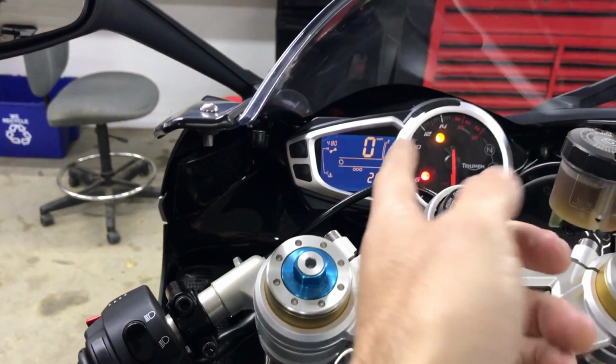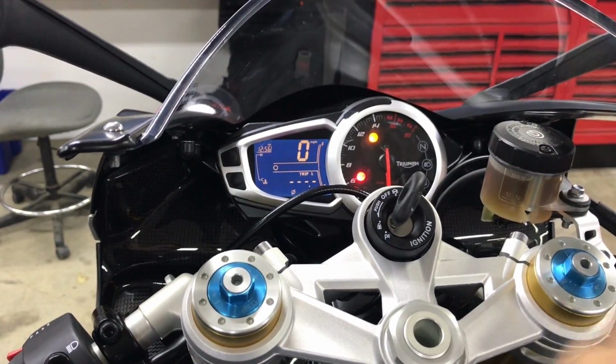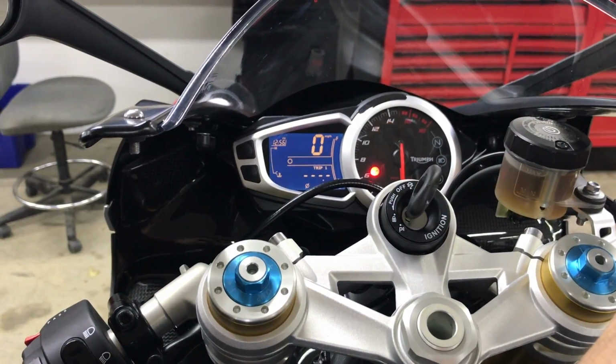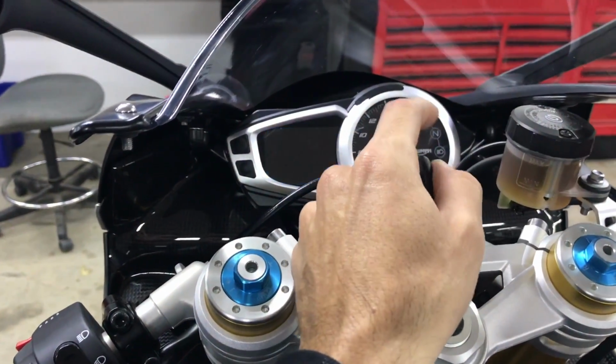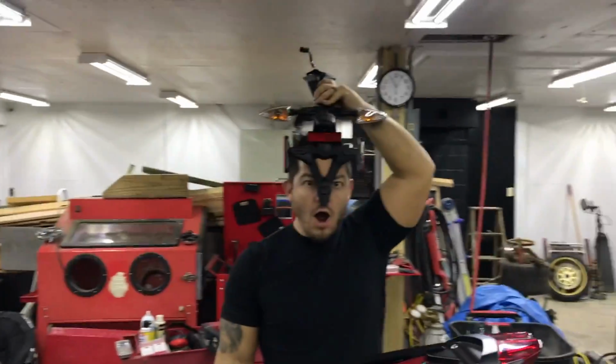It has an actual fuel gauge. Look at that. Yeah, I heard you saying that. That's amazing. Wow, an analog tachometer. Yeah, it's really nice. Just something as simple as that fuel gauge. Oh, I know. Well, he got it off.